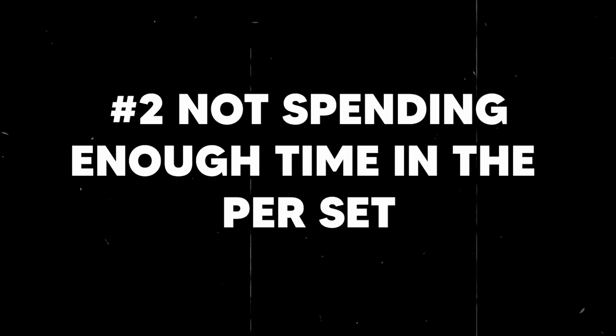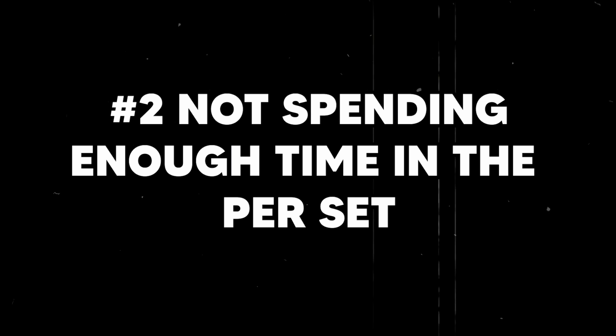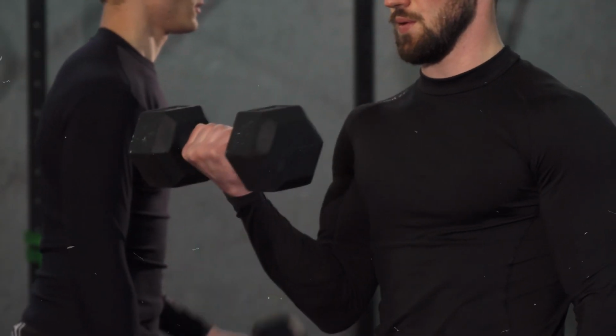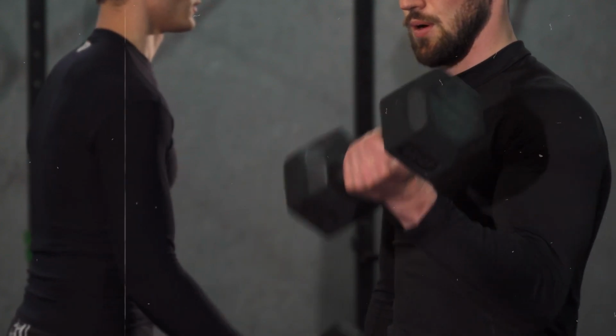All right. Number two is most people don't spend enough time per set. You've got to understand there are different influences when it comes to what is actually creating the muscle growth. Of course, mechanical stress is one of those variables in this growth equation. Mechanical meaning exactly what it sounds like: how much mechanical force or weight is my body having to move. If I have a 40-pound dumbbell versus a 50-pound dumbbell, we're manipulating mechanical stress there, right?